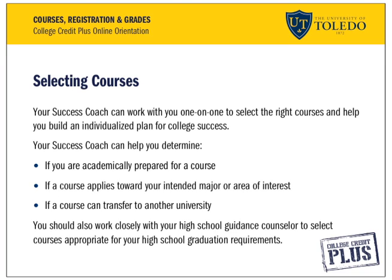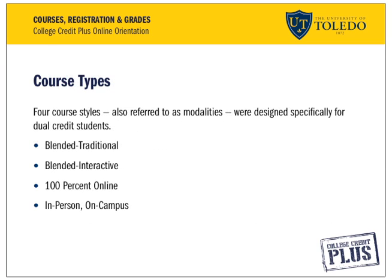You should also work closely with your high school guidance counselor to select courses appropriate for your high school graduation requirements. You have a choice to take courses that interest and engage you and that suit your style of learning. Check out the 4 course types, also referred to as modalities, that were designed specifically for dual credit students.